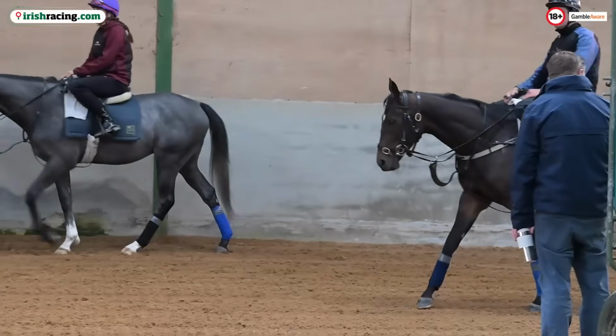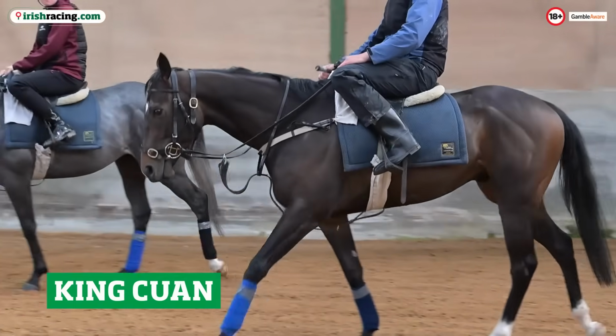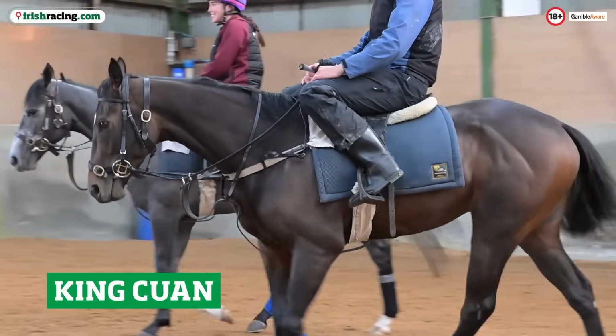Good. King Coon made his comeback in Cork. He missed, obviously, last year as well. He was a very good 2-year-old, plenty of ability, and he's in to run on Friday in Fairyhouse.